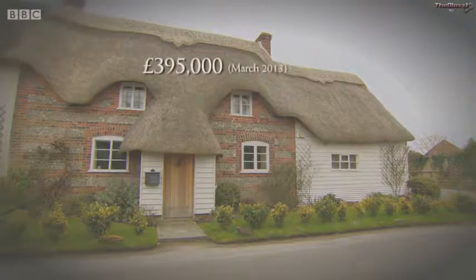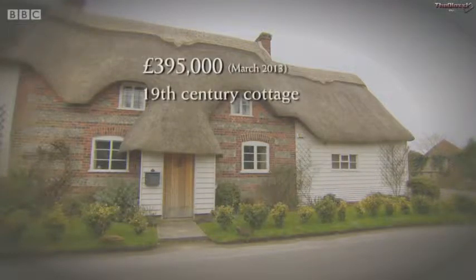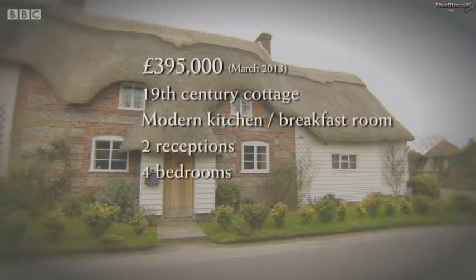With an asking price of £395,000, our second property offers an intriguing mix of 19th century history with 21st century design, and features a stunning kitchen breakfast room, 2 receptions and 4 bedrooms. Then outside there's the all-important garage, as well as off-street parking.